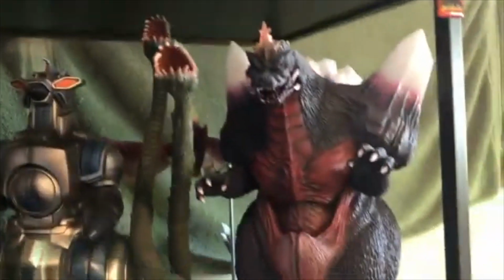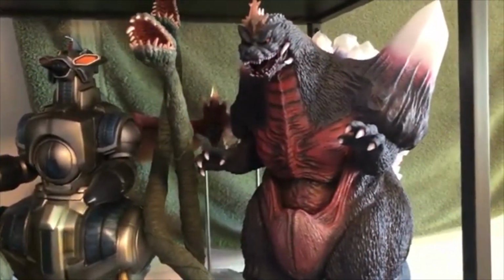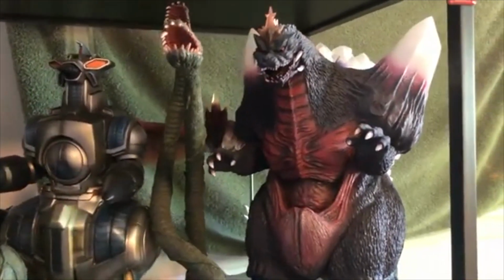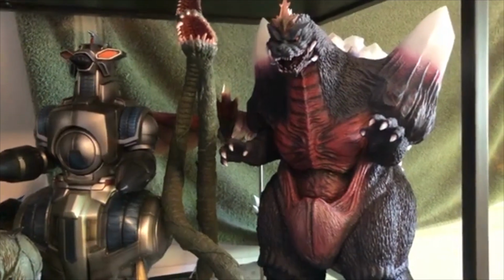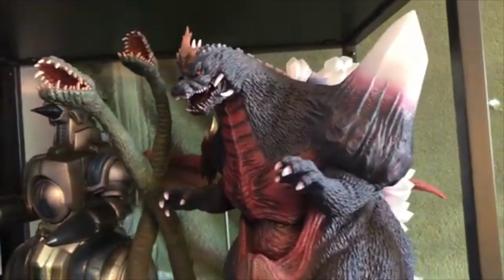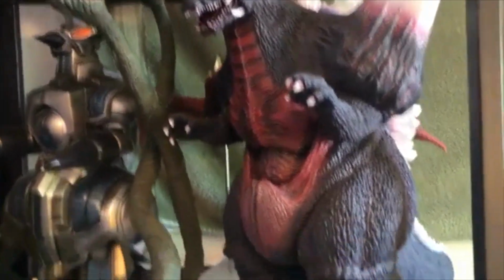Alright, and here we go down to my Space Godzilla. Surprisingly enough, Space Godzilla seems to be getting harder and harder to find, especially the 30 centimeter, but he was actually one of my originals as well, and I love him. I think he looks great. I think he's definitely better than the 25 centimeter. I will say this, he is a shelf hog, just like a lot of the Heisei, I would say, but he's definitely massive, as you can kind of just tell.